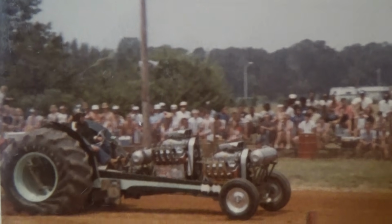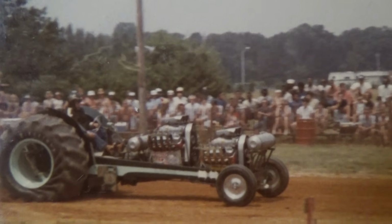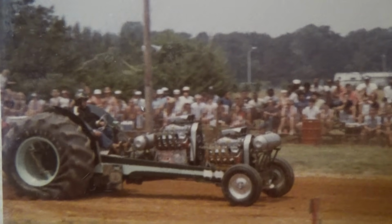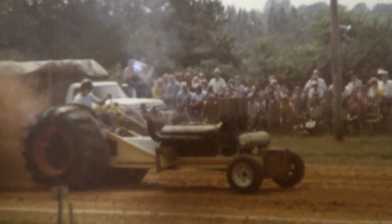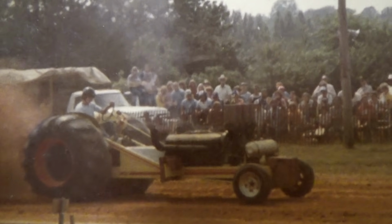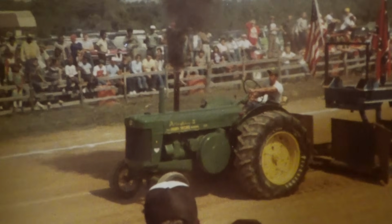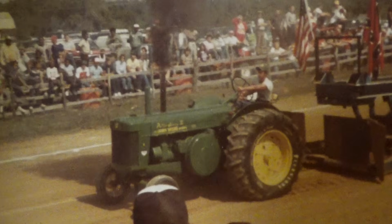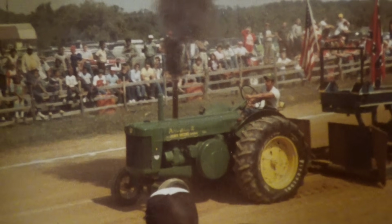I think that used to be Mike Hoff's Big Blue 2. Except Mike Hoff was running Hemis. There's Earl Howard, Allison. And that young fella there running that R, his name Bill Grimes.